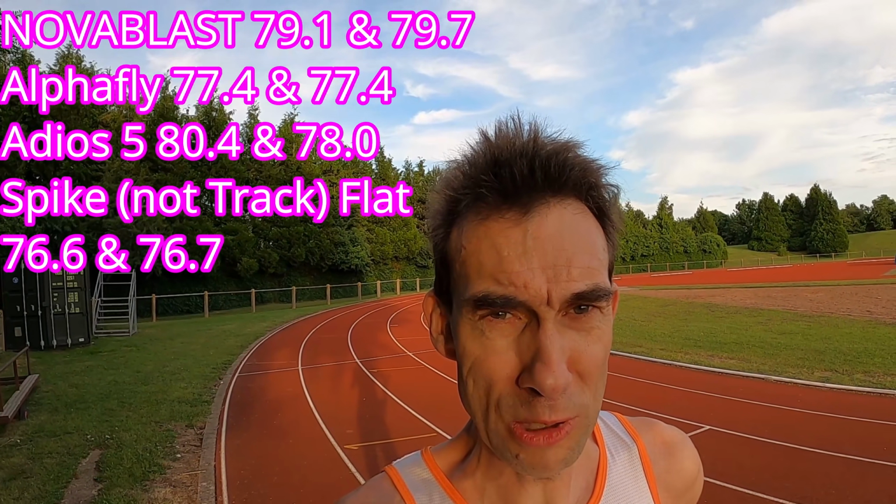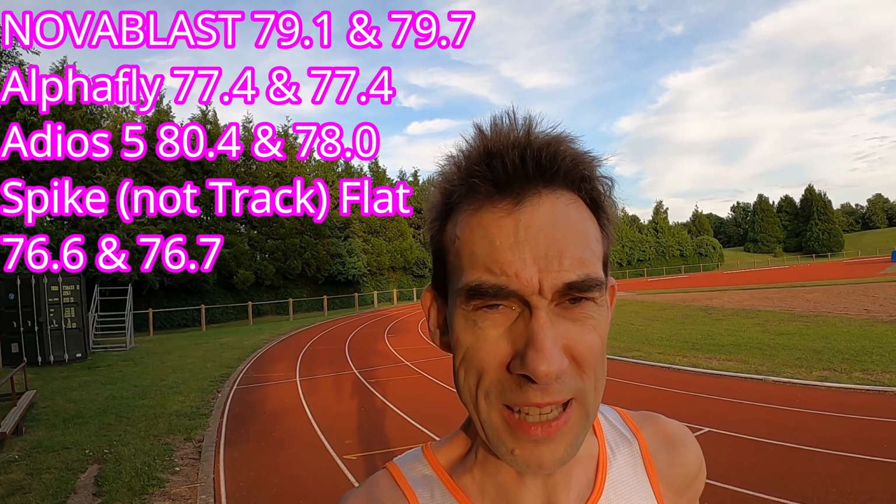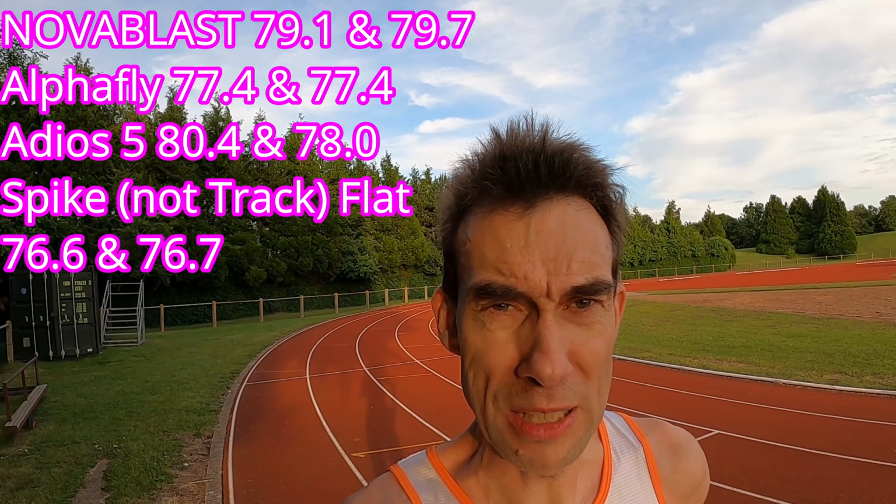I think it may have slightly too long spikes on for the track. I think they come with cross-country hybrid spikes, more like 8, 9s and 6s. So I think next time I run in these on the track, I'll swap them out for some needle spikes. Right, the next one and the last one is the Matumbo 3s, the out-and-out track spikes.